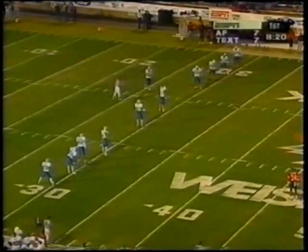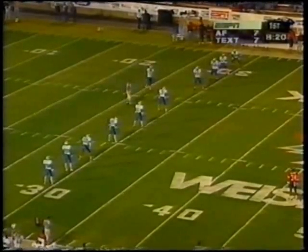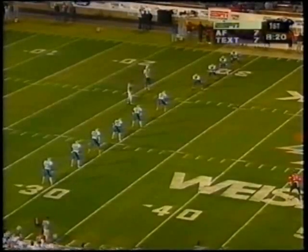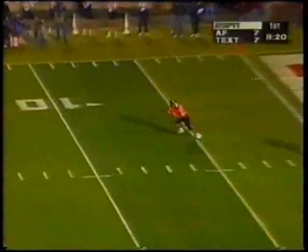Coach DeBerry likes what he saw that drive. Kurt Kremser set the kick away again. This time it's Bo Adams. That's the deep man for Texas Tech. And it will be Bo Adams from the 3.